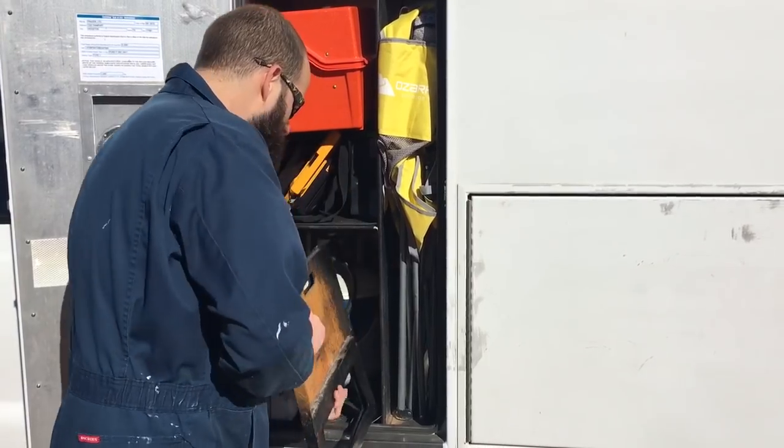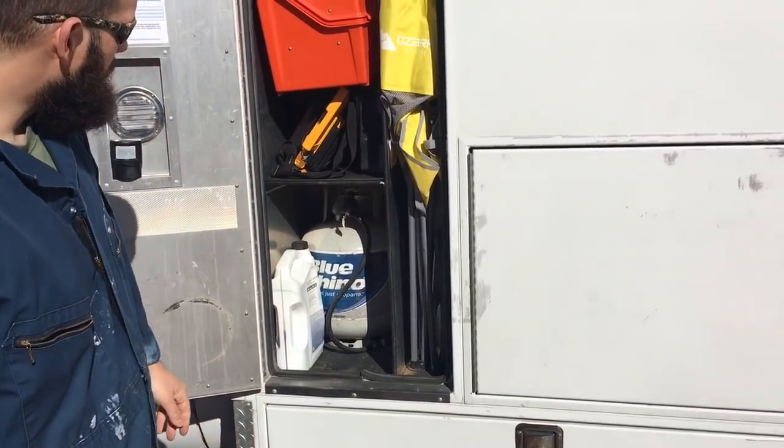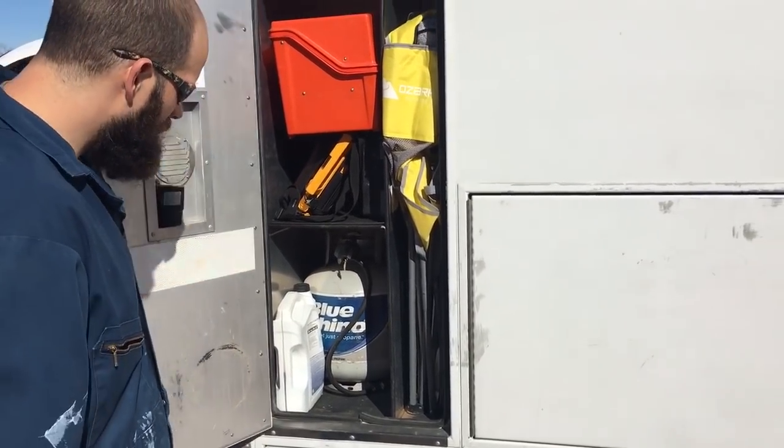We have a little camp stove that we keep as well, so we can fold out our little camp stove and roast marshmallows or cook a meal or whatever if we're out at a park. Keep a few medical supplies in here, an AED, and some medical supplies in case we happen to need them while we're out on the road.